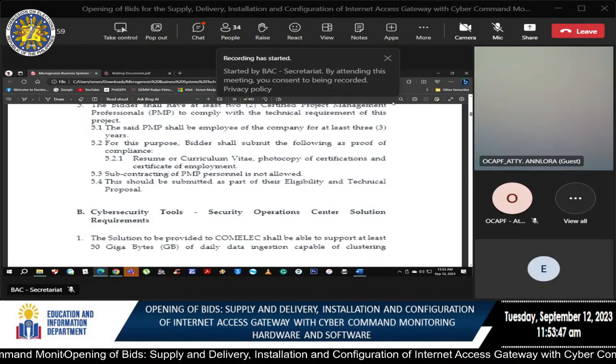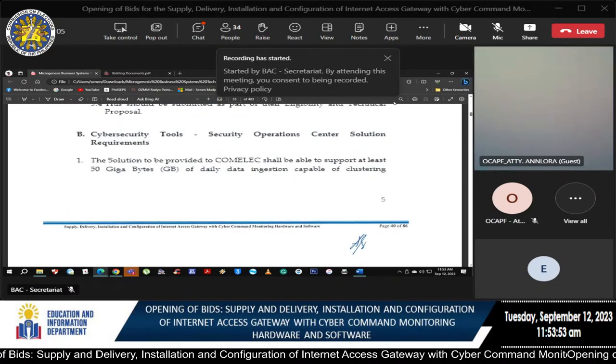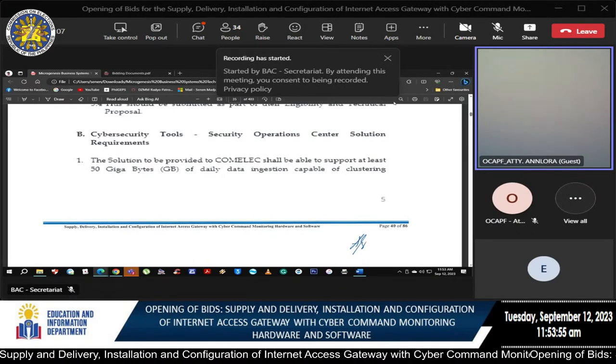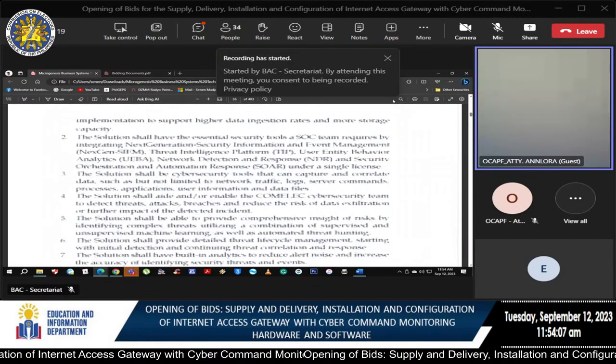Letter B, cybersecurity tools, security operations center solution requirements. 1, the solution to be provided to Comelec shall be able to support at least 50 gigabytes of daily data ingestion, capable of clustering implementation to support higher data ingestion rates and more storage capacity.